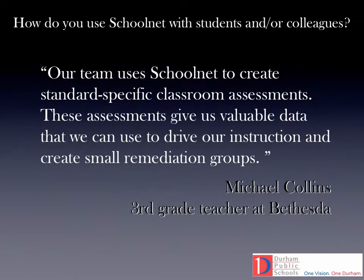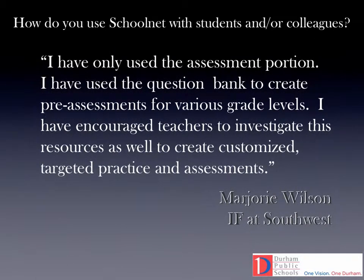Michael Collins, 3rd grade teacher at Bethesda, has indicated that our team uses Schoolnet to create standard-specific classroom assessments. These assessments give us valuable data that we can use to drive our instruction and create small remediation groups. Marjorie Wilson, instructional facilitator at Southwest, indicated, I have only used the assessment portion. I have used the question bank to create pre-assessments for various grade levels. I've encouraged teachers to investigate this resource as well as to create customized, targeted practice and assessments.